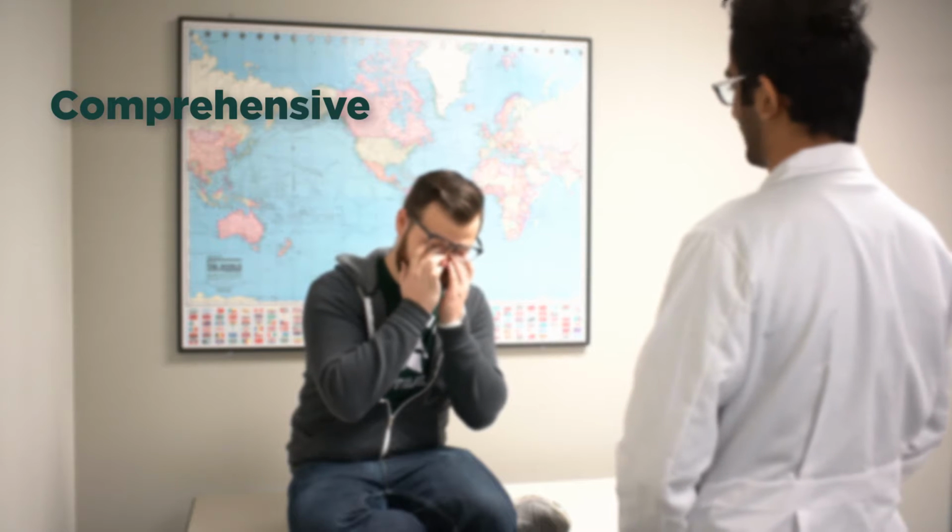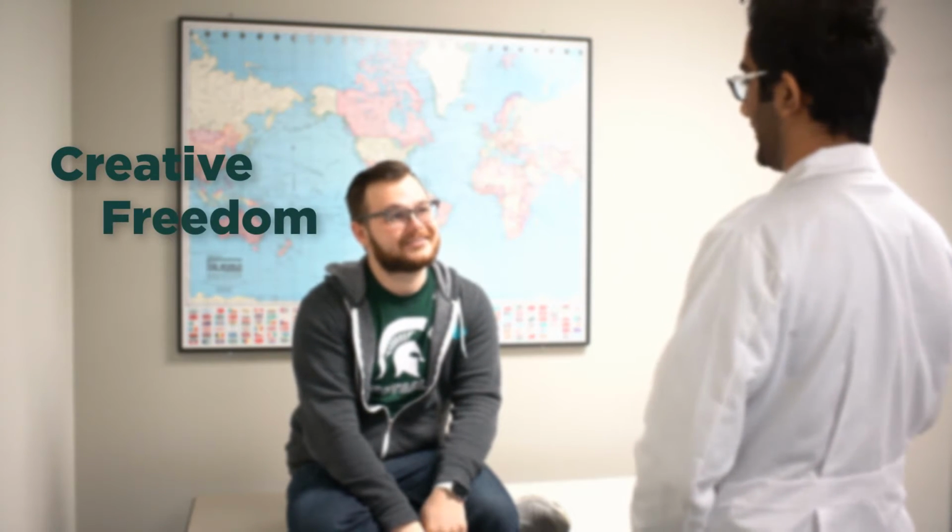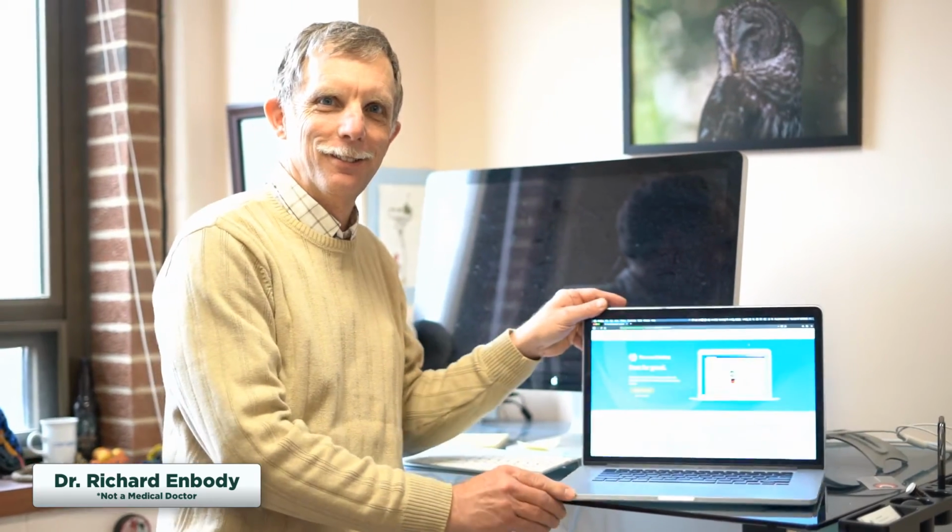I was in your shoes once, then I switched to Firefox. Firefox 61 includes a comprehensive dark theme and gives developers the creative freedom to theme all aspects of the browser. That's why 9 out of 10 doctors recommend it.